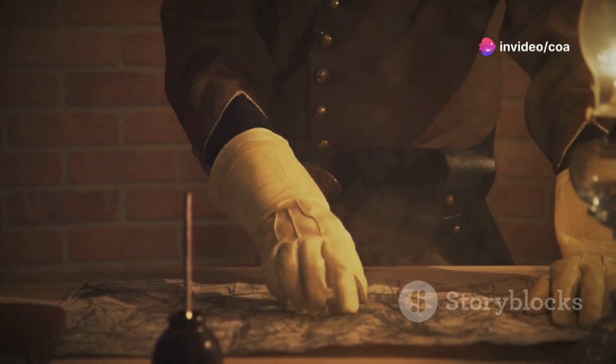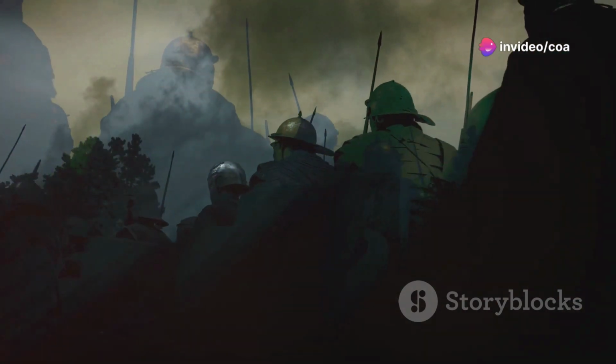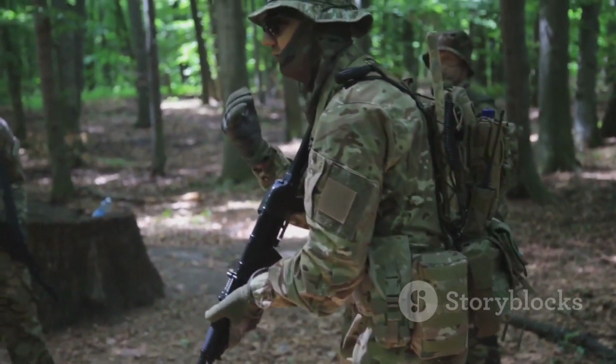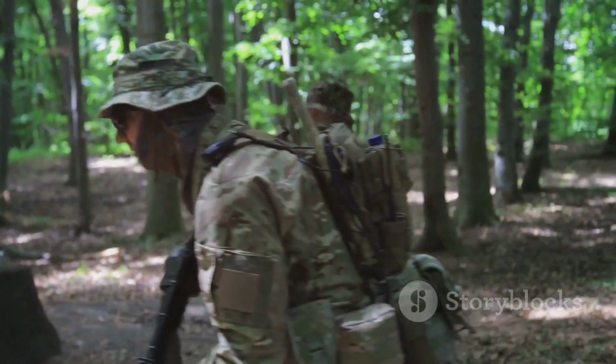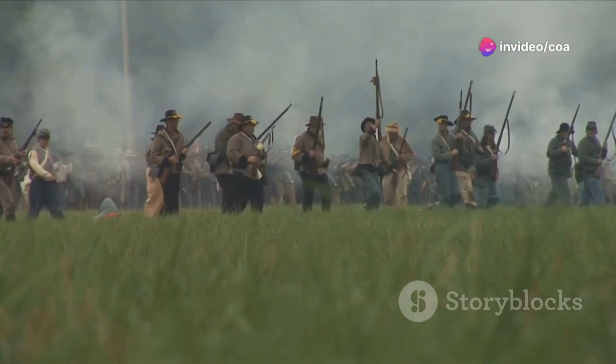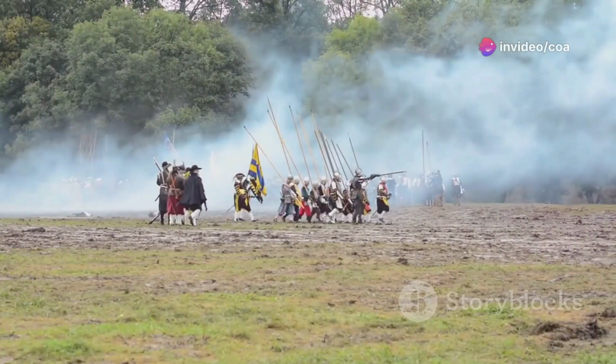This battle also taught Washington some valuable lessons. He learned that the British were not to be underestimated and that open field battles might not be the way to win. After this, he would lean more on guerrilla tactics, surprise attacks, and hit-and-run strategies, all moves that would eventually frustrate the British and keep the revolution alive.